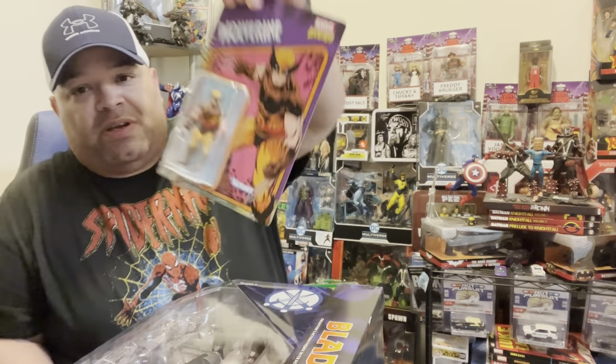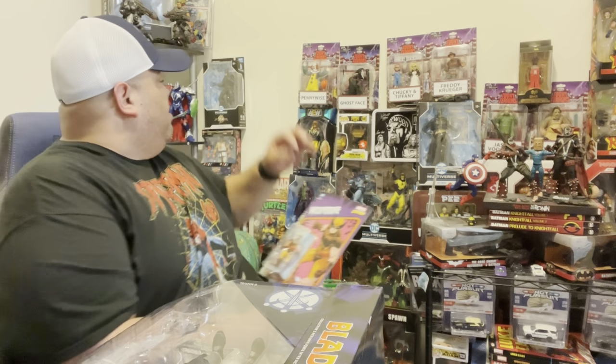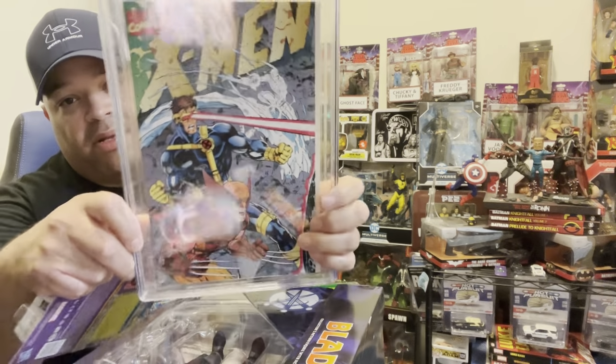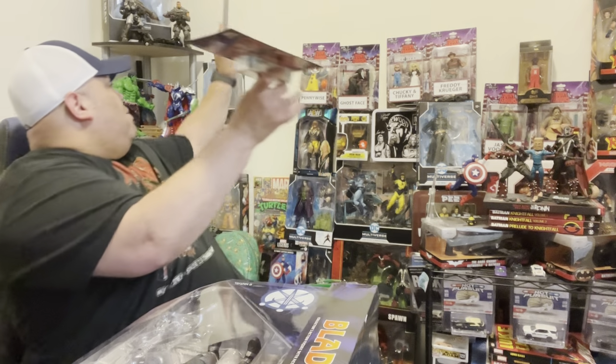I also ordered this old school Wolverine Legends. I never found it before, so I ordered that. I wanted to see if I could get the Cyclops because I wanted to match this comic right here that I got, this X-Men graded comic. So I want to get that Cyclops. I want to put this together with it. I don't know, display it somewhere in the new place.